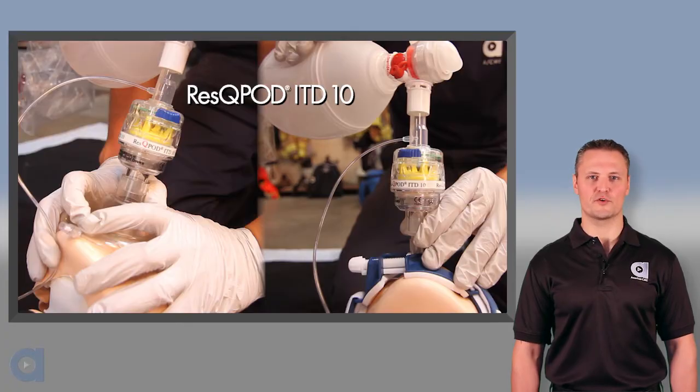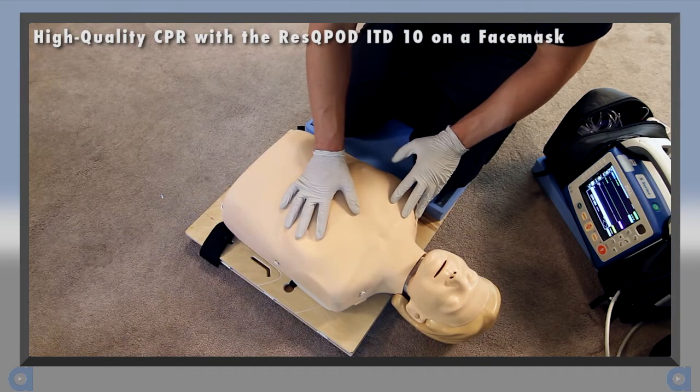Now let's watch what the first minute of high-quality CPR with the ResQPOD on a face mask and on an advanced airway should look like. You okay? Are you okay? Checking pulse.